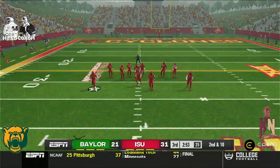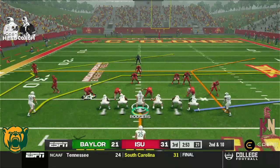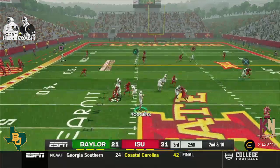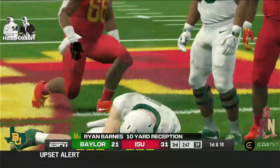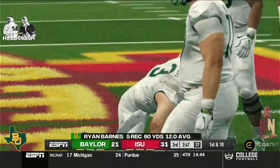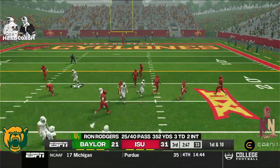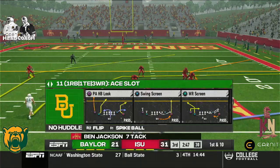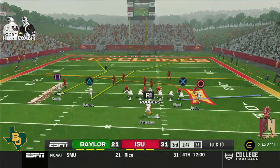From the 36-yard line, second down. Check 59. Mike is ready. And he is drilled at the 26-yard line. That's a gain of 10 on the play. First down. Right left. Four down. Check 59. Mike is 59. Ready.